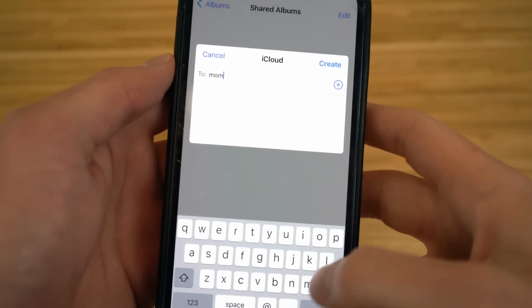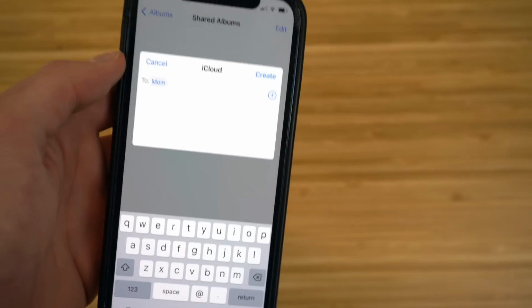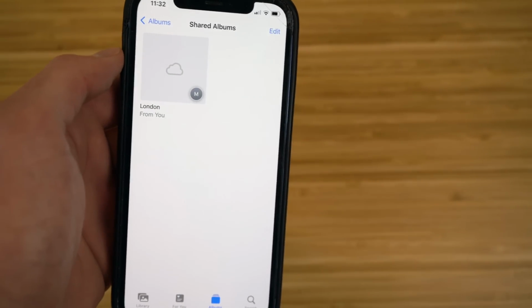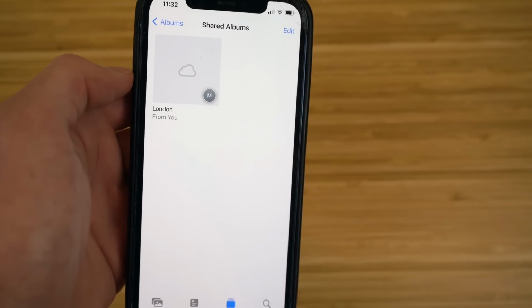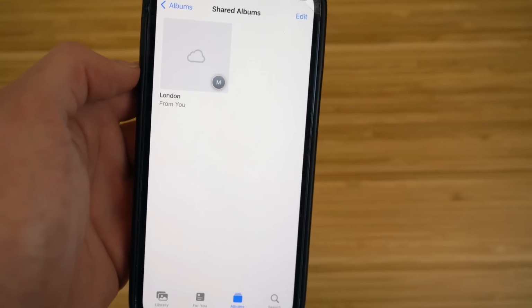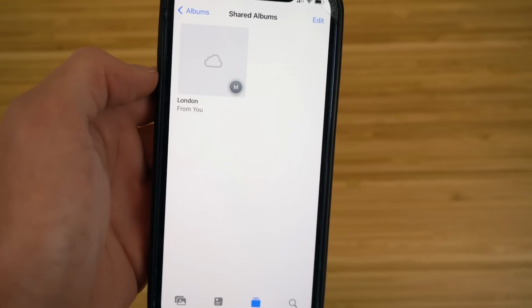So I'm going to type in mom right here. Her contact's going to pop up. And now we're going to be able to click create right here. And now this photo album is shared and created in my albums in my Photos app with iOS 16. And I'm going to show you guys how to import photos to this so your mom or any contacts can see this iCloud shared photo library.